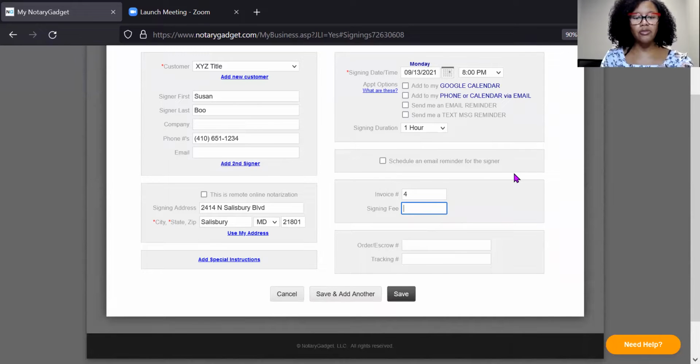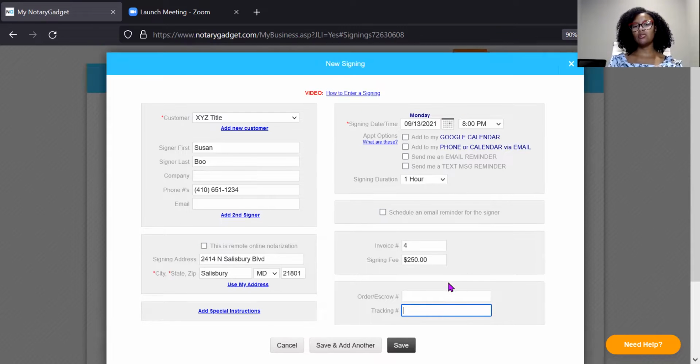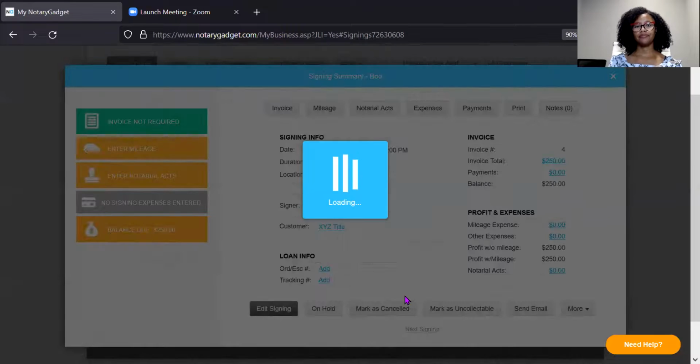And then your fee. This is an actual title company. They're paying big money, so we're saying $250. This will be like the order number that might be on the confirmation page, and the tracking number. You won't have the tracking number, obviously, until you have the documents, and that shipping label will be in with the document. So you can key in that information as well, and then you're going to hit save.